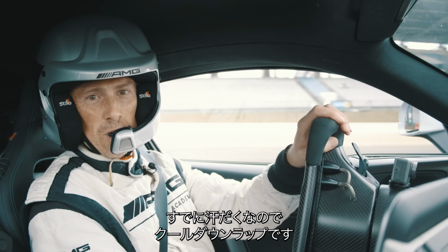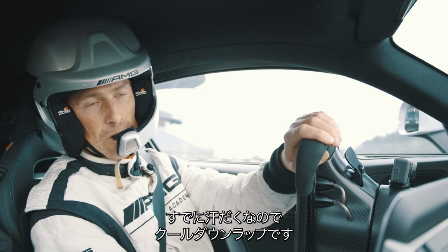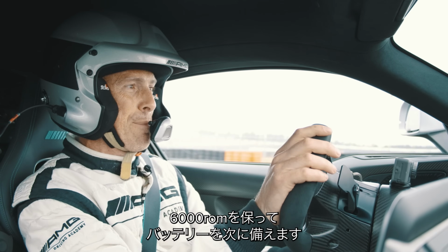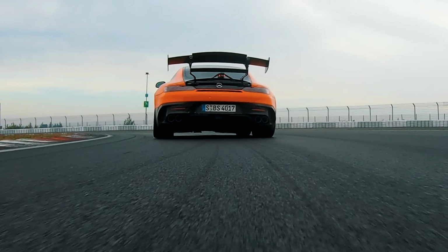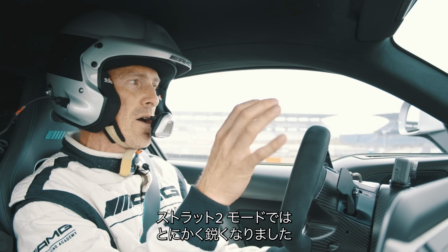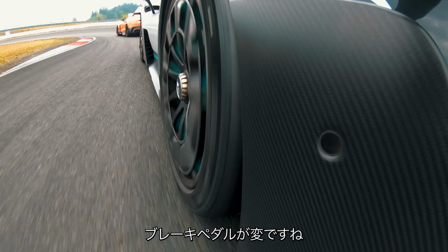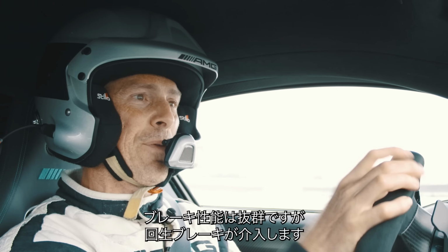Okay, so we're going to do a cool down lap, and I need to cool down because I'm sweating already. We need to keep the revs up to about 6,000 to help charge the battery, so I've got maximum power for the next laps. You notice the difference when it's in that Strat 2 mode. Just feels a little bit sharper. I'm still finding the brake pedal a little bit hard right now. Can't fault the performance of the brakes.